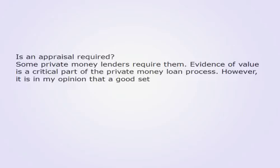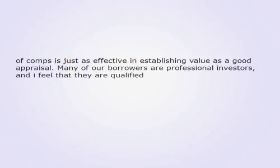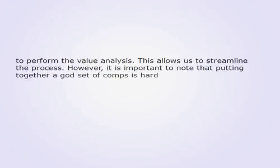However, it is in my opinion that a good set of comps is just as effective in establishing value as a good appraisal. Many of our borrowers are professional investors, and I feel that they are qualified to perform the value analysis. This allows us to streamline the process. However, it is important to note that putting together a good set of comps is hard work.